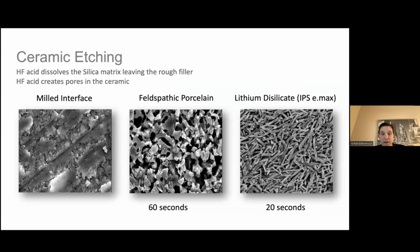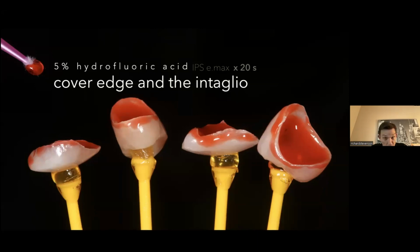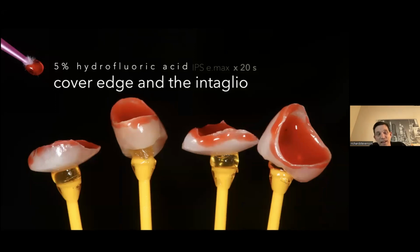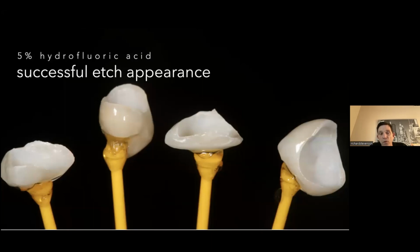So remember, for feldspathic, probably 60 to 90 seconds. For Emax, we're looking at 20 seconds of etching, because we have a completely different substrate. So let's secure this with some kind of optra stick, and I'm just using the 5% hydrofluoric acid for Emax, 20 seconds. You etch around the rim and then you etch the internals, and then you rinse like crazy for 15 seconds, and they should be good to go.